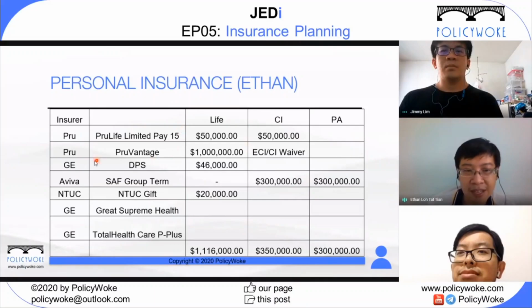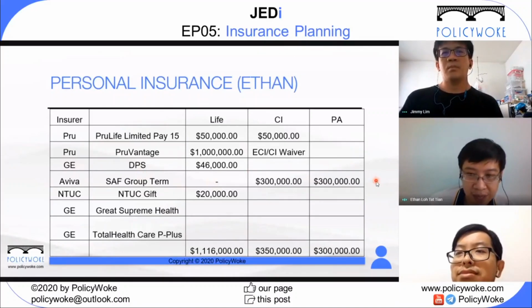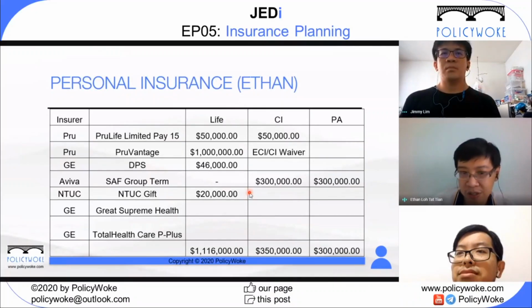So for DPS, I would plan to end it at around 45 to 50 years old because of the cost. It's not worth the premiums really. SAF Group Term, I got CI and PA because at my age that I got it, it makes more sense to go for the group term plan first. If you compare the premiums, it's cheaper, and why 300 is because that's about 5 years of income for me.